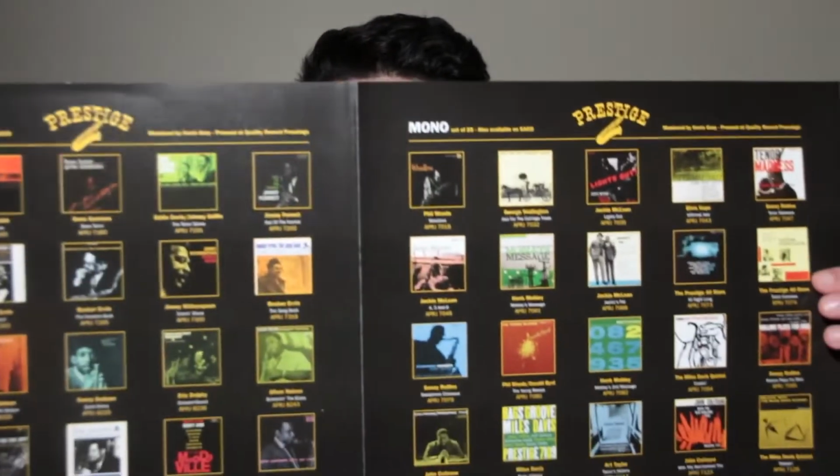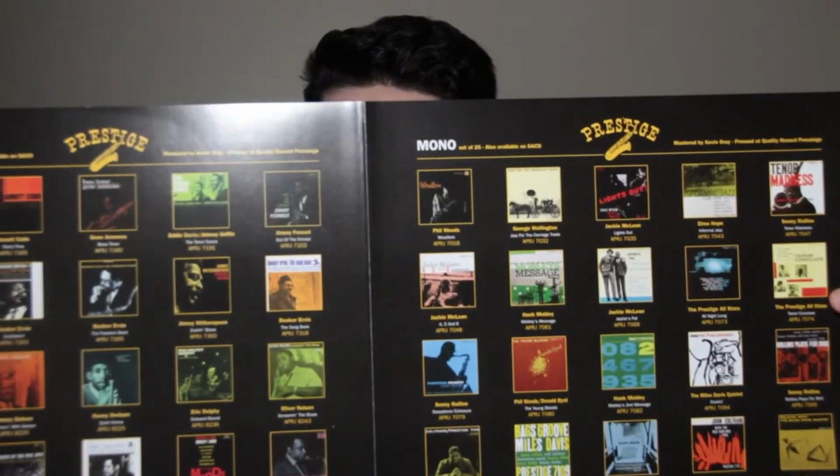These weren't coming back. So the value started going up because people realized how amazing these sound, how faithful, the deep groove, the 200 gram flat profile pressings, how great they were, and that they deserve to be in your jazz collection. They came with this insert as well, so it lays out all 50 titles.